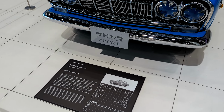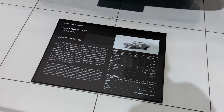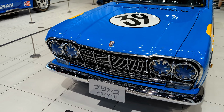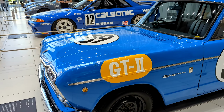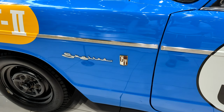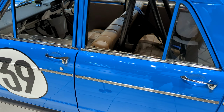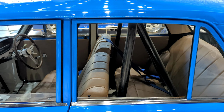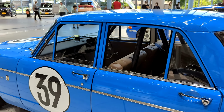Cool print Skyline GT. This is kind of what started it all, really. Really well looked after by the looks of it. Very clean. Has that same GT badge that the new Skyline Nismo has. Interior is pretty cool, stripped out, but still retains kind of like the half back seats. Nice leather seats there, roll cage, taco, I'm assuming, on the dash.